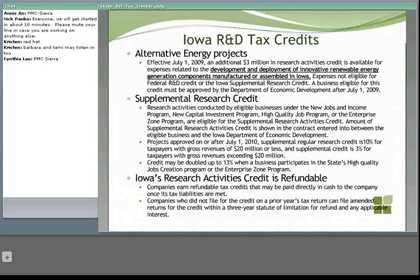And also, a business that is eligible for this must be approved by the Department of Economic Development after July 1st, 2009. Now, you might ask yourself, what are some of the components for a renewable energy generation project? Generally, those are probably your wind turbines that are manufactured in Iowa. That would be an example of a renewable energy component that's manufactured or assembled in Iowa.